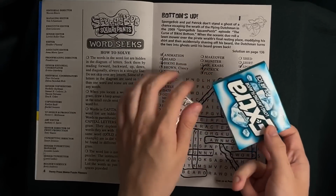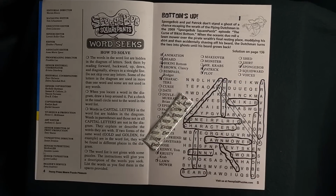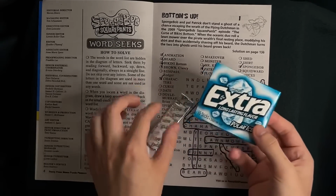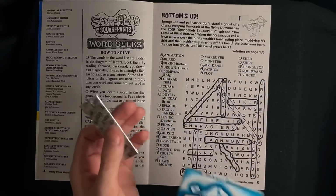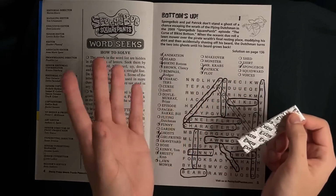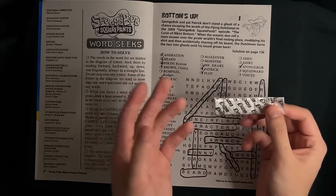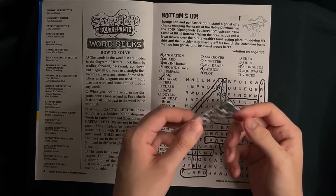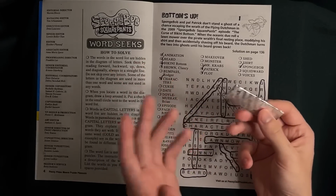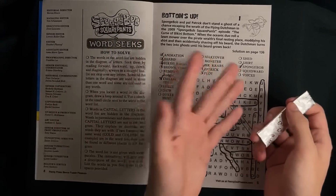Extra long lasting. Filming some of the video, not chewing gum, just in case someone doesn't like it that much. It's not the entire video. Or they like it a lot, it's still in the video.